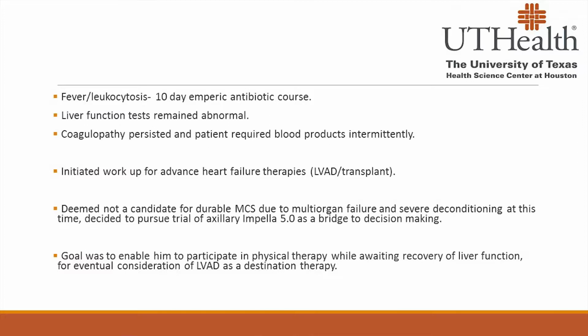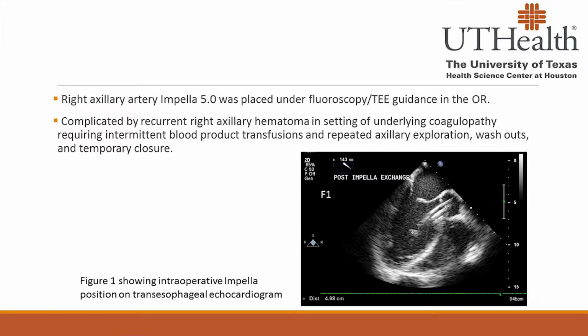Unfortunately, he developed some fever and leukocytosis without a clear source. He was treated with a 10-day course of empiric broad-spectrum antibiotics. Subsequently, he received a 5.0 Impella in the OR under TEE and fluoroscopy guidance via the right axillary approach. And this intraoperative TEE picture shows the positioning of the Impella.